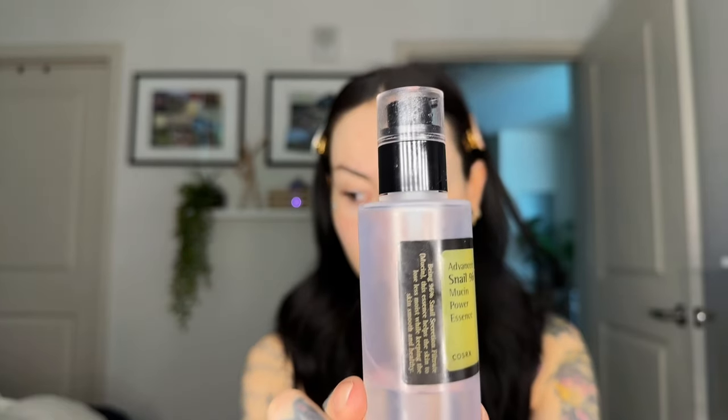Next, I go on with the COSRX Advanced Snail 96 Mucin Power Essence. Essence helps the skin to lose less moisture while keeping the skin smooth and healthy. And this product does also help with hyperpigmentation, lightening it over time. And I do have a bit on my cheeks that I'm always trying to lighten.